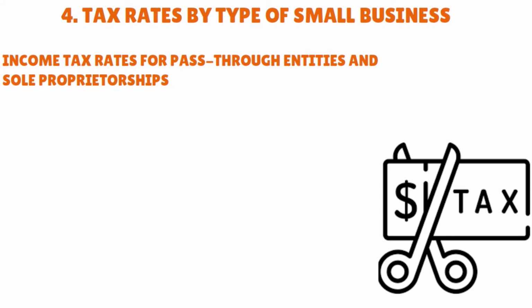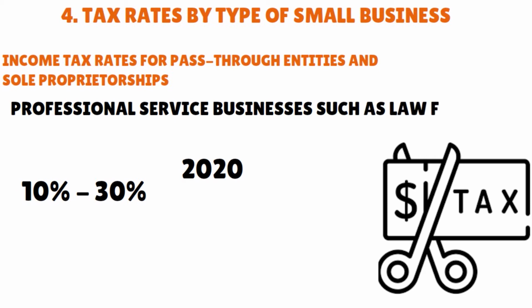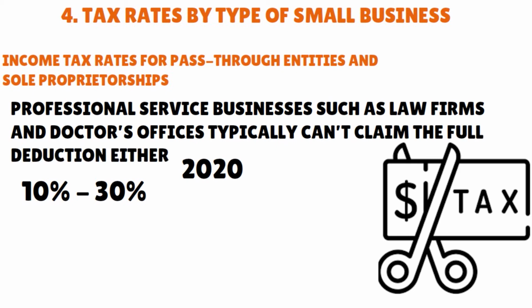Again, as I said earlier, this will depend on the individual taxpayer's rate. In 2020, personal income tax rates ranged from 10% to 37%, depending on income level and filing status. For example, a single filer who reports $100,000 in net business income will have to pay a 24% tax rate, right? So this is something you have to know. Now, professional service businesses such as law firms and doctor's offices typically cannot claim the full deduction either. This is the small business tax deduction that was allowed by authorities to alleviate the fiscal pain that some small businesses had over the country.